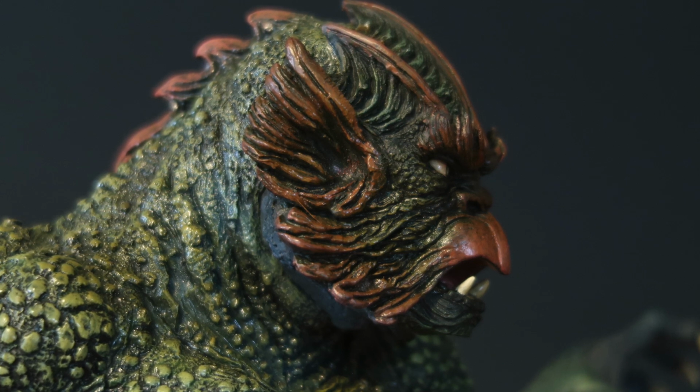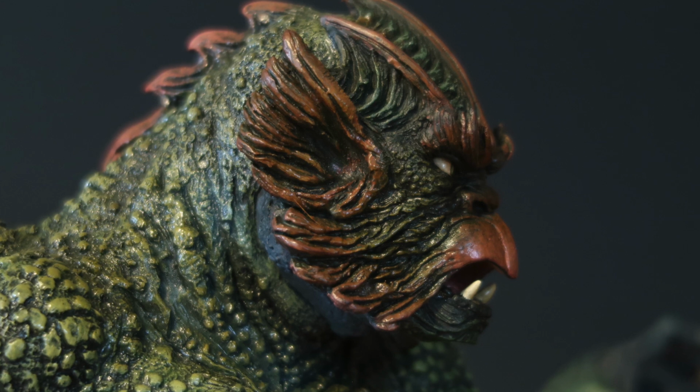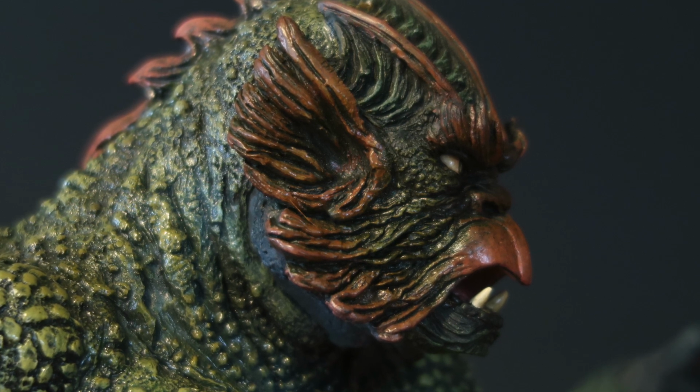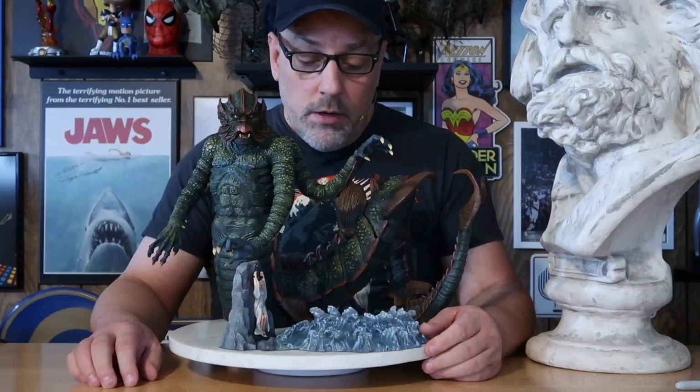I'm not able to spend this type of money on this type of stuff as I get older. It just gets tougher. Overall, I'm really happy with this. I think it makes a really cool display.